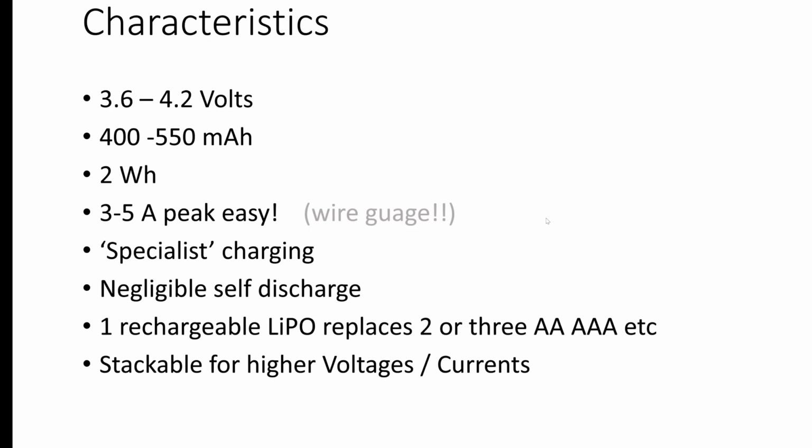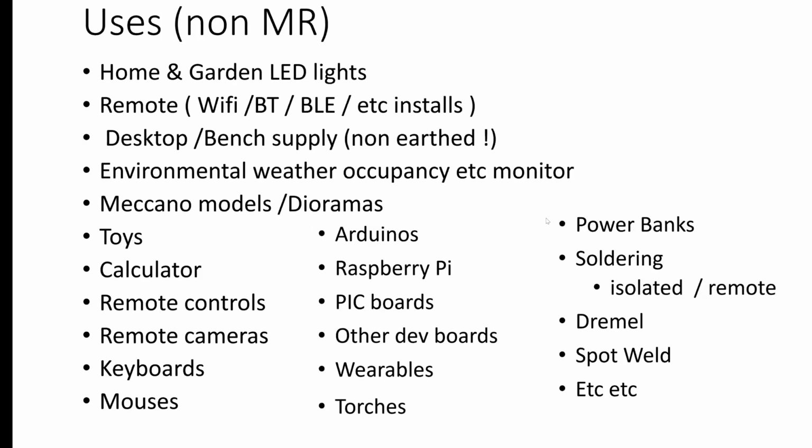Now, without talking about modular railways, they're ideal for home and garden LED lights. They're used for home and garden LED lights commercially. If you've got something remote that you want to operate by Wi-Fi or Bluetooth, these are great for that, particularly things that don't take much energy. I've got a pond, for example, and a little web server in the pond will tell me the DH and pH and turbidity and temperatures and all that good stuff. And it only wakes up and does the measurement twice an hour. One of these will run that beautifully.